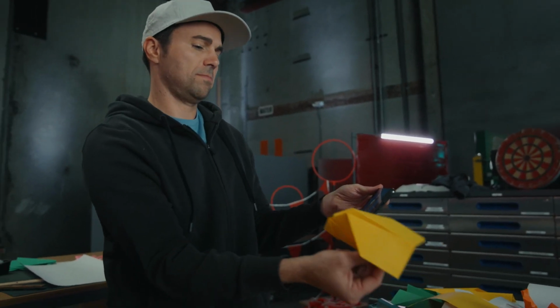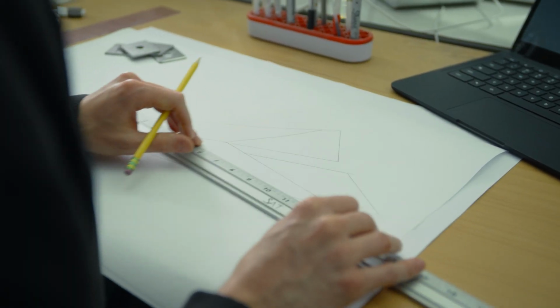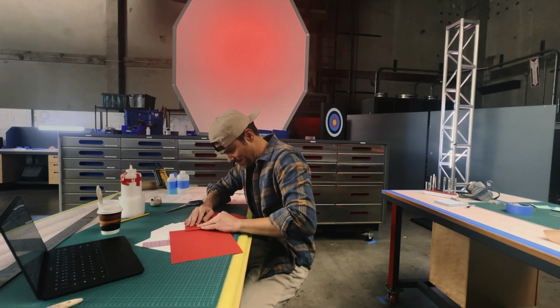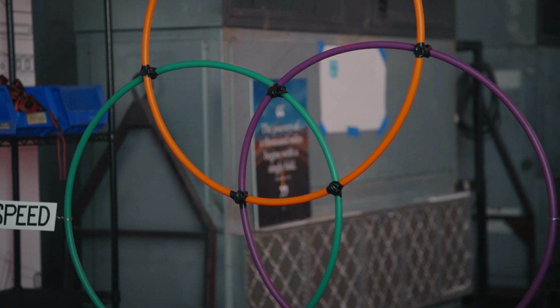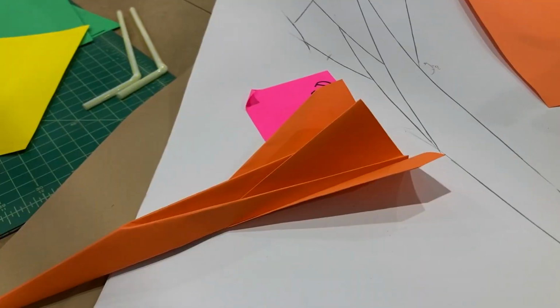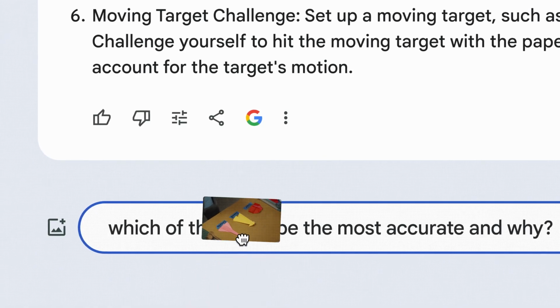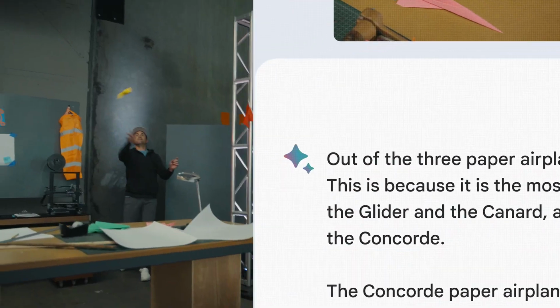On to step 2. Defining accuracy. BARD and I talked about accuracy, wing configuration, and how to test the accuracy of the 3 designs. Target practice. Hoop shots, obstacle courses, and the dartboard challenge. It was the glider versus the Concorde versus the Canard. Which of these will be the most accurate and why?